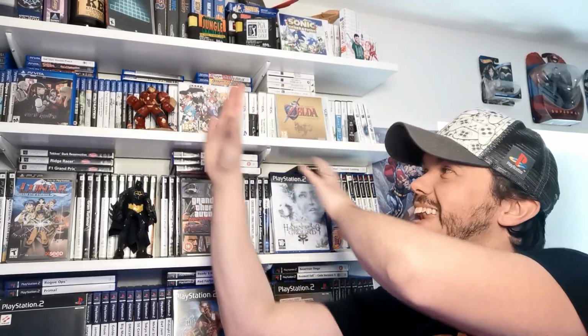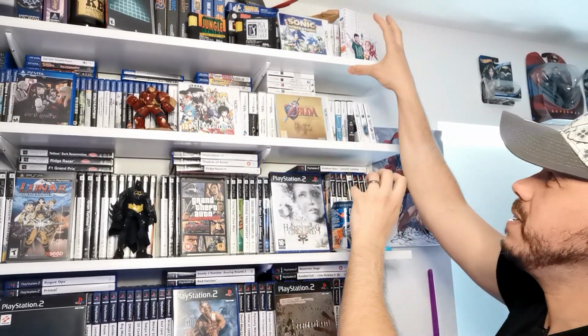Now my DS collection sits over here somewhere, on the end of all these amazing PS Vita games over here. So it's not really that big a collection at all. We've got a little bit up here as well. I've also got a load over here as well because you know I love Pokemon. But like I said, we've got some absolute gold in this collection.